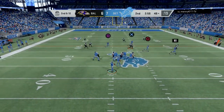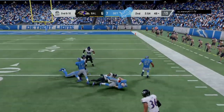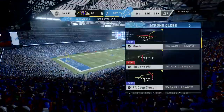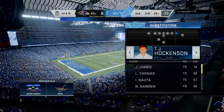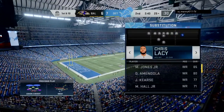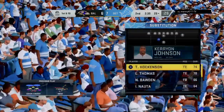Back to the air. Stafford on 2nd down. Catch is made by Hockenson, the tight end. And he's going to be taken down with the 1st down at the Ravens' 29-yard line. And the game just keeps evolving. Big guys running those corner routes, so difficult to cover. 1st down. 1st and 10 at the 29-yard line.